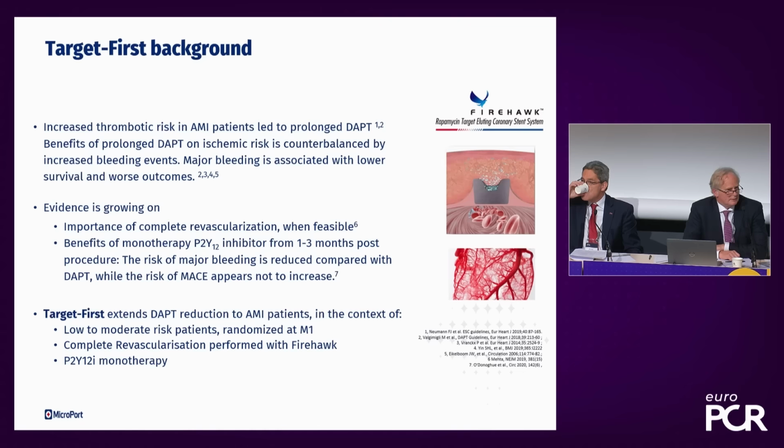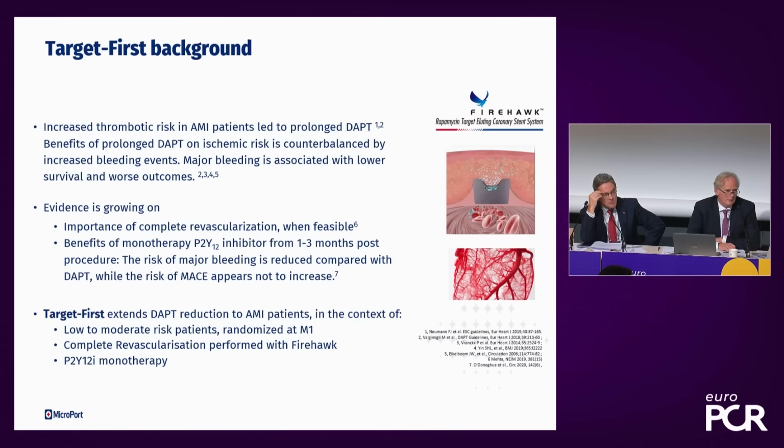We also know from the COMPLETE trial that complete revascularization is the preferred strategy in multivessel STEMI patients. And we know from other trials like TWILIGHT, TICO and MASTER DAPT that a shortened DAPT regimen, even in ACS patients, has benefit in reducing bleeding risk while having the same ischemic risk compared to a standard DAPT regimen. So TARGET FIRST extends this reduction of antiplatelet therapy in acute MI patients. Low to moderate risk acute MI patients are randomized at 1 month after they have received complete revascularization with the Firehawk stent. After 1 month, P2Y12 monotherapy will be started.